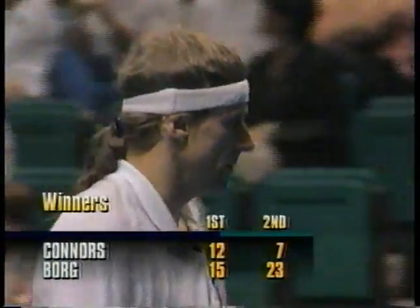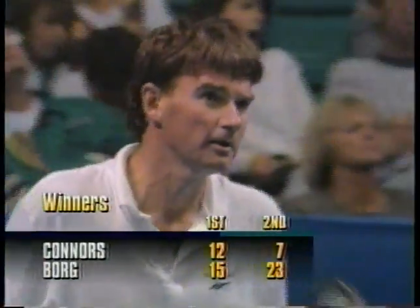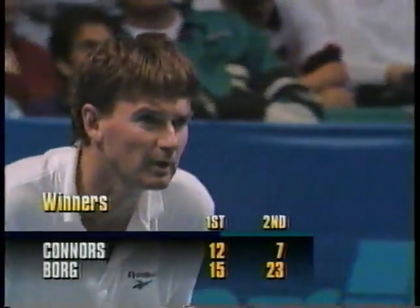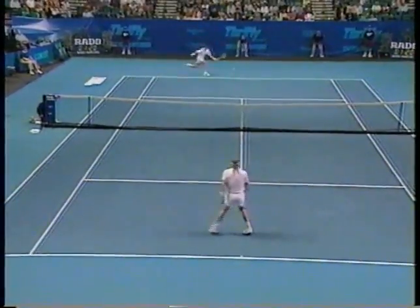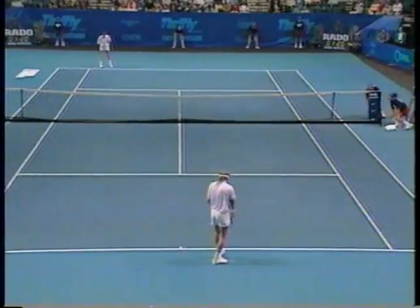15-all. Winners in the first set, Borg 15, Connors 12. But in the second set, Borg has hit 23 winners, Connors 7. Really going after the ball. He's showing his power not only off the serve, but off the forehand as well.